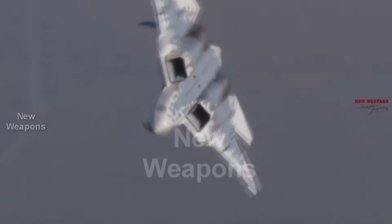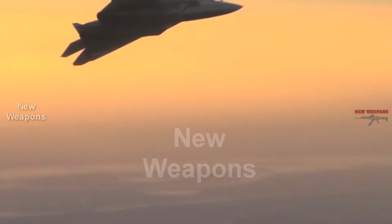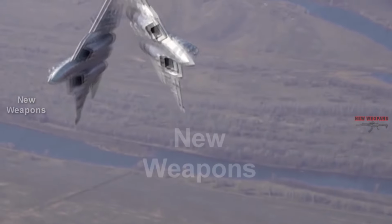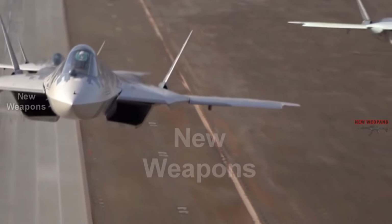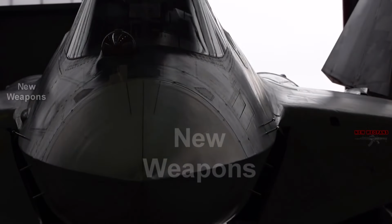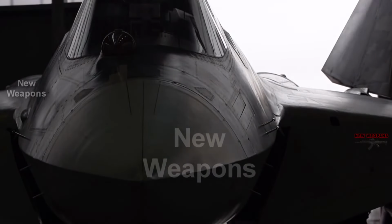R-77, according to NATO classification AA-12 Adder, is a Russian medium-range, 110 kilometers, air-to-air guided missile. It was accepted for service in 1994. R-77 is designed to fight air targets, aircraft, helicopters, ground-to-air and air-to-air missiles at any time of day and night in the presence of active radar interference.